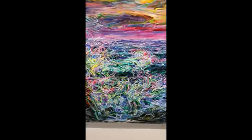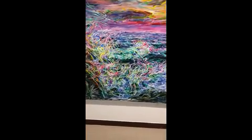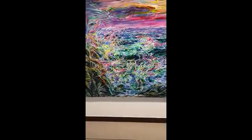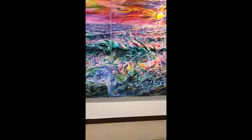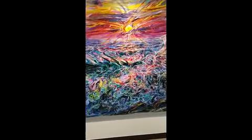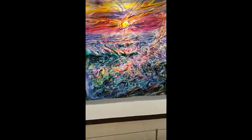Here we see the crashing waves, bright colors, brilliant colors, very vivid use of colors here to express the dynamics that go on. Notice at the bottom, you'll see the rocks in the waves, but notice the sun. The sun stands out in the center. It's a focal point.